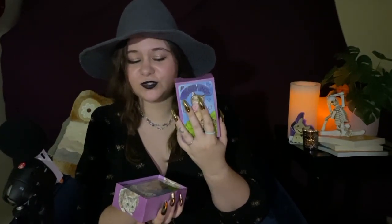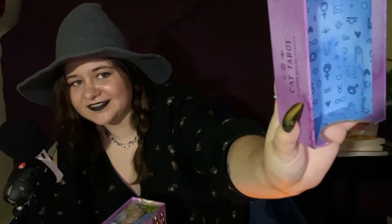Similar to the last video, last time I showed you my Jane Austen tarot deck. We're gonna do a similar thing. Look at the inside of that box. That is adorable. I'm gonna go ahead and show off some cards. Like I said, these are super duper new. I have to remind myself to do soft spoken because I'm so used to whispering.